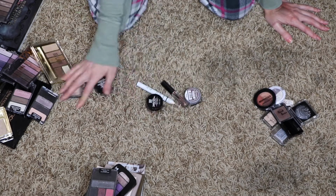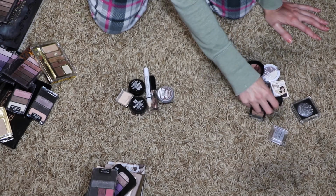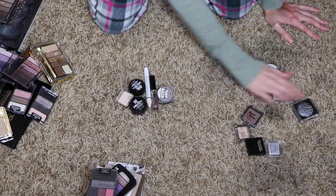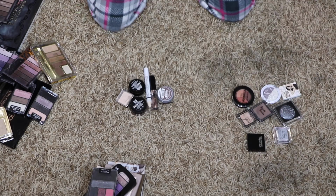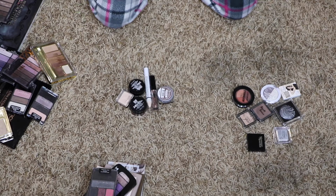So I did a lot better with that. I'm keeping 1, 2, 3, 4, 5, 6 single things, and I'm getting rid of 8 single things. So that is all of my drugstore eyeshadows. I think I did fairly okay in getting rid of stuff.